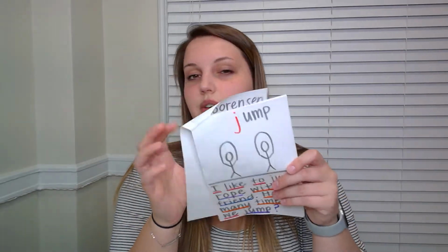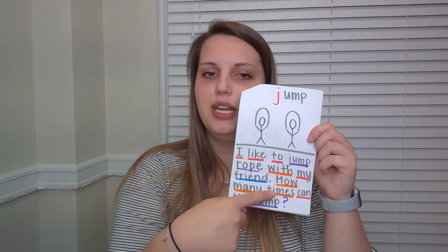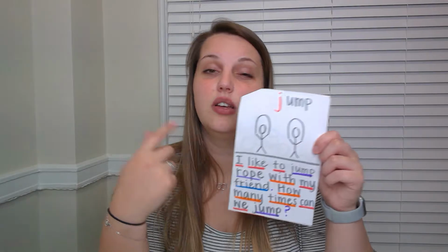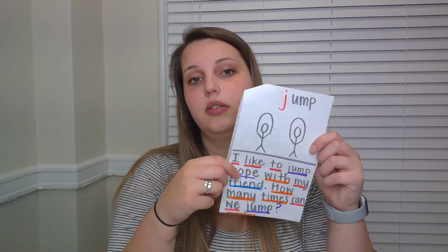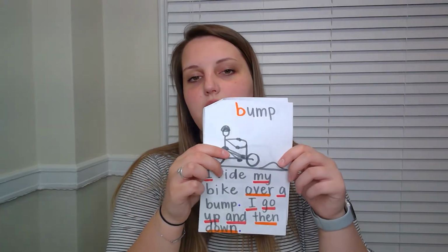Okay, turning to the first page. On Monday, we did the word jump. I like to jump rope with my friend. How many times can we jump? You wrote the number, how many times total you thought they could both jump, drawing two people jumping rope, as well as the details, adding the setting, where they're jumping at, things like their clothes, hair, maybe if one's taller than the other, adding different details. Reading through these sentences twice to get that practice, and when you're ready, turning the page to Tuesday's word.